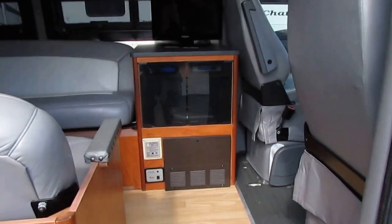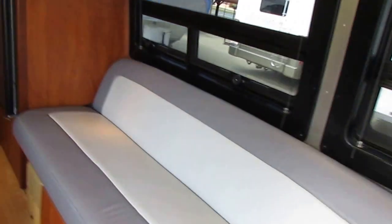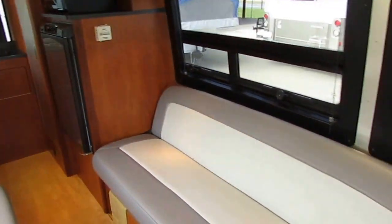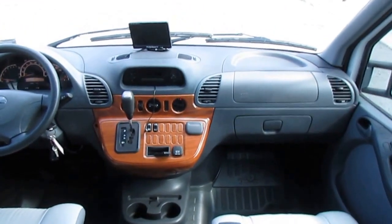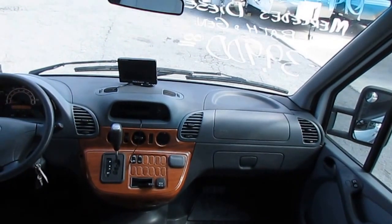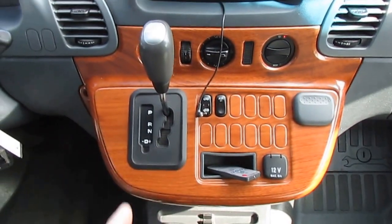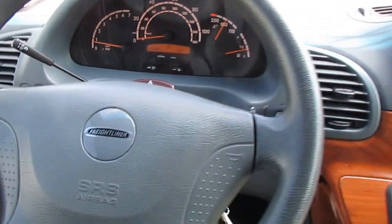Let's step inside here, folks. Now, folks, I do have the generator and roof air on, but I'll be honest with you, their whole trip, they very rarely used the generator because you really don't need it, because the dash air is so cold in this thing that it pretty much keeps the entire van comfortable, so you don't have to run the generator and the roof air while you're driving down the road. That's a big plus. But up here, folks, you've got, of course, 5-speed automatic, ice cold air, stereo, 68,000 miles.